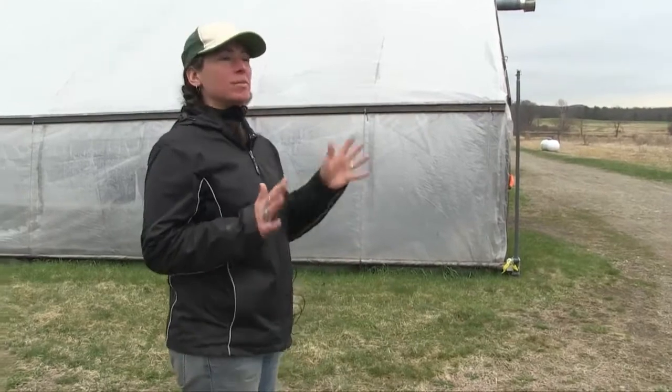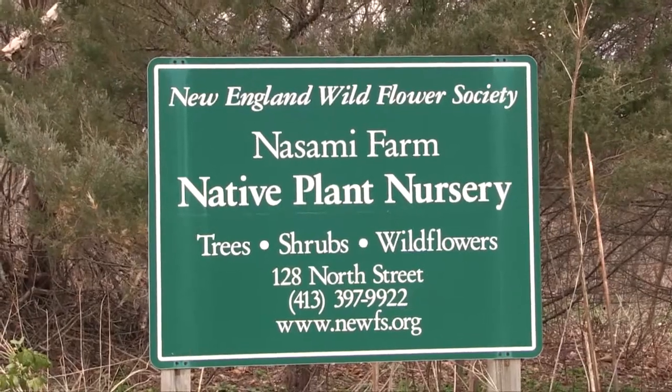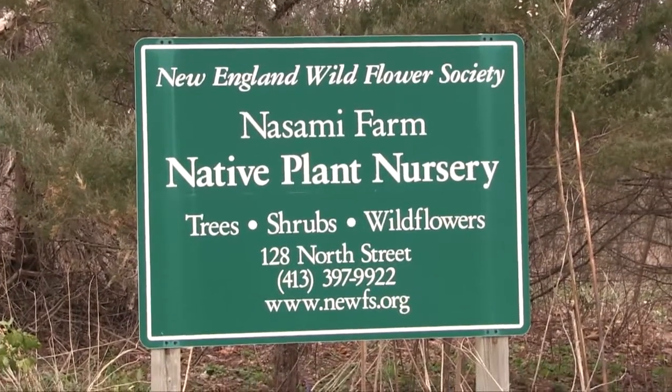This is Nasami Farm. We're part of New England Wildflower Society. That's been one of the oldest national plant conservation groups, started around 1900. We acquired Nasami Farm. It's one of our sanctuaries. We have about five to seven of them around New England states. What's unique about Nasami is it's also our native plant nursery. So we grow native plants mostly from wild collected seeds that we collect ourselves.